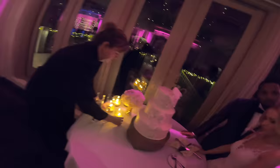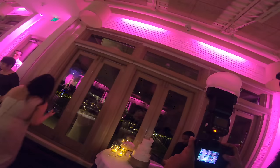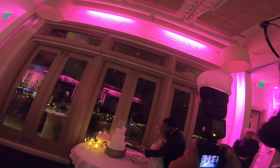Those windows behind it aren't the best option, especially while using flash. We're rearranging the table just a bit so it's a nicer photo and I can get them together. And also, there's people in the background outside, so I'm letting the guests know to move out of the way for the photos. Once I get everything set up the way I want it, I let my couple know, give me one nice, smiling photo at the camera, and then they can just cut it like normal.